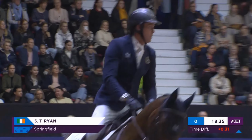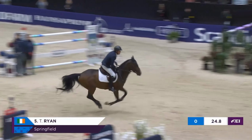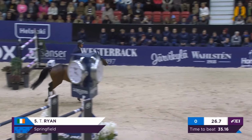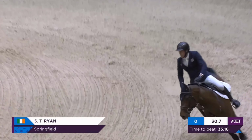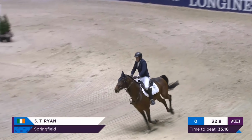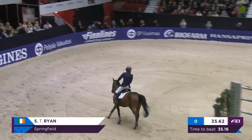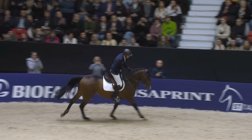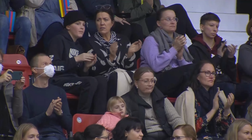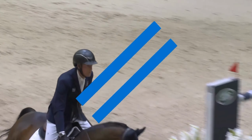That was clever. Nothing in it, a third of a second in it. Very quick off the turn, down to the last. Watch the clock. 35.62 into second place. That time of 35.16, set by Gerrit Nieberg, is now looking very difficult to get.